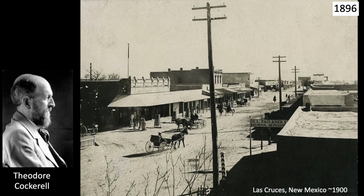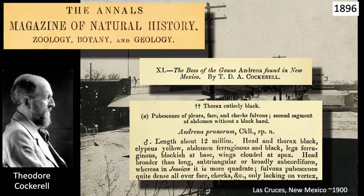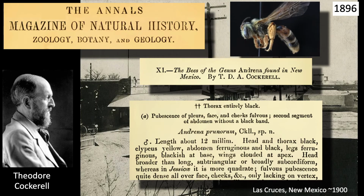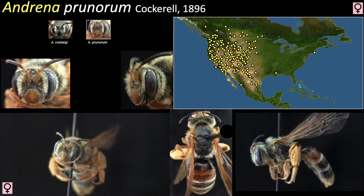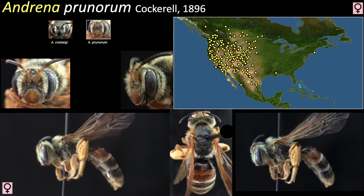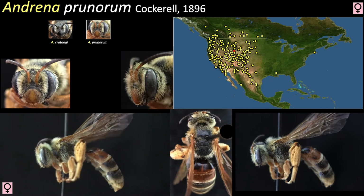The next species was described by Theodore Cockerell in 1896. Cockerell, working at the New Mexico Agricultural Experiment Station in Las Cruces, named the new western andrenid prunorum. Andrena prunorum is a fairly large black bee with areas of brown and orange. Though its colors vary considerably across its range, typically the second tergite is a chestnut brown. Tawny colored hairs adorn the head and the sides of the thorax and emanate from the orange legs.